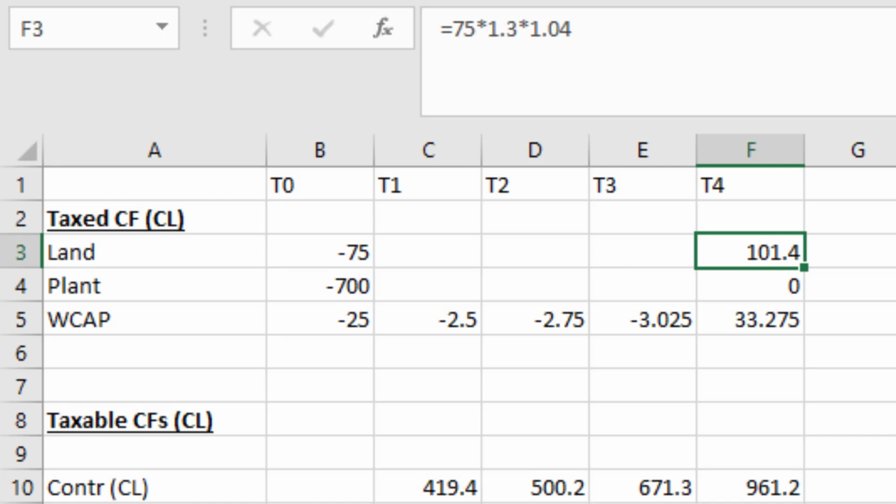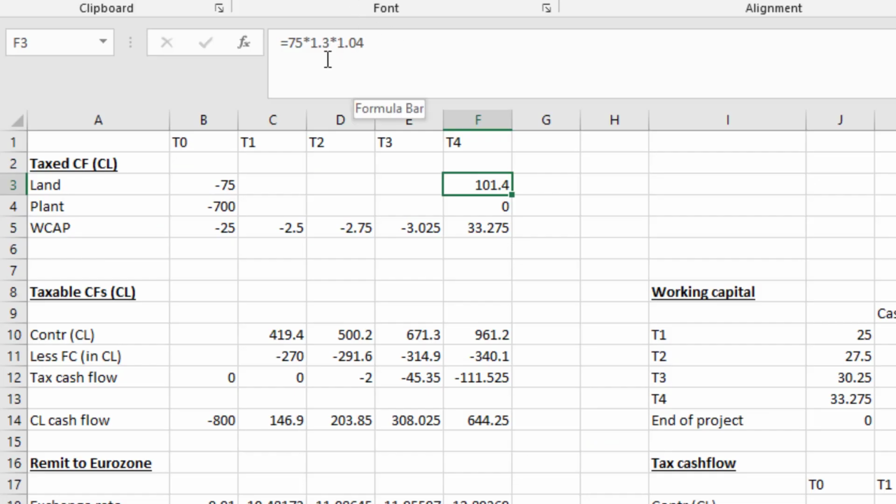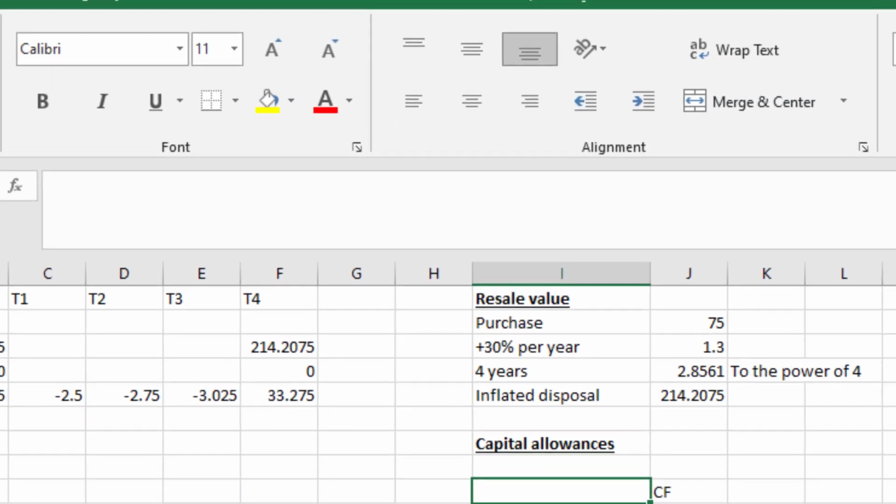And here is that working showing on screen. I've done 75 times 1.3 times 1.04. But what was I supposed to do? Let's have a look at the scenario. Okay. It was supposed to grow at a rate of 30% throughout the 4-year life of the investment. So that would be times 1.3 to the power 4. And I've done the calculation wrong. I've times 1.3, but I've times 1.04. I've ended up with a random number that really isn't correct. I've also put 2 calculations into the same formula, which runs the risk that the marker misses what I've done.